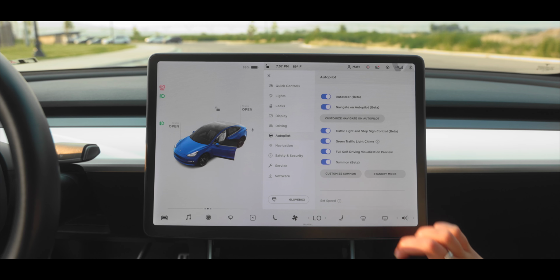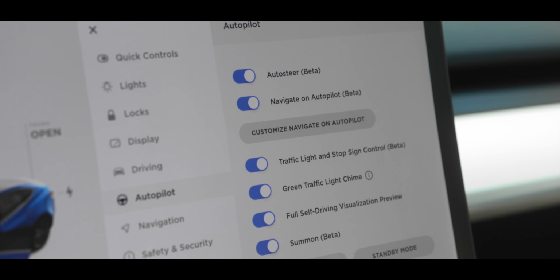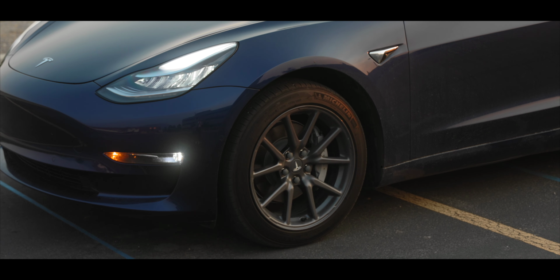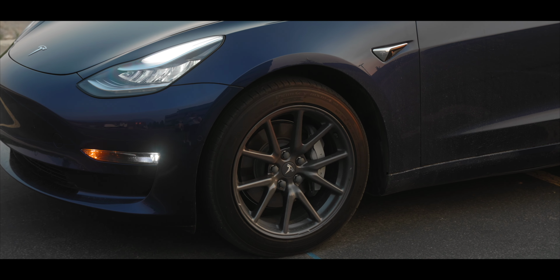So first off, as just someone who loves technology, I love this package. I think it's super fun to use when you're on the freeway: the navigate on autopilot, the auto lane change, the summon, the smart summon. All these features are just super cool and super fun to play with. But then, you start to get into your daily routine. The novelty of it really wears off quickly, and then you just start to use it. And that's where the worthiness of this package, at least for me and how I use my car, is starting to come into question.